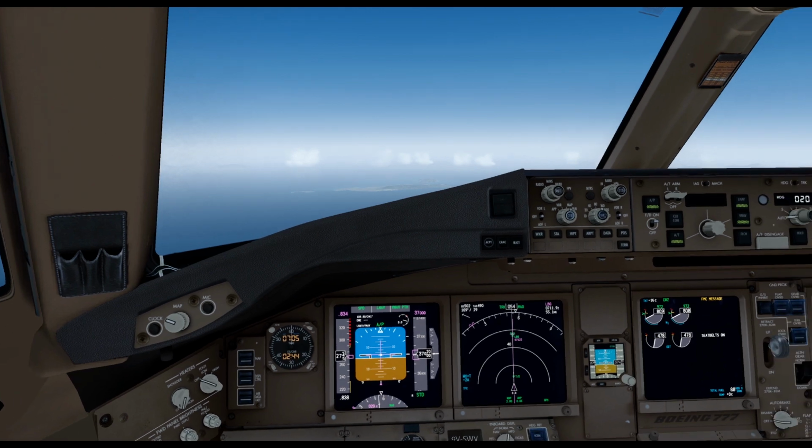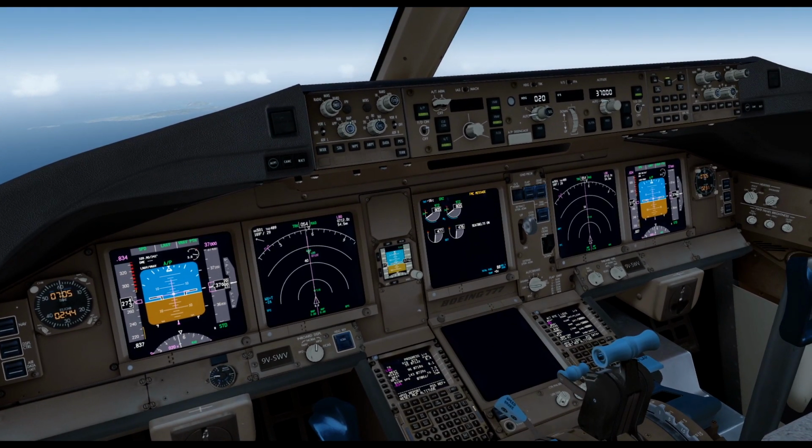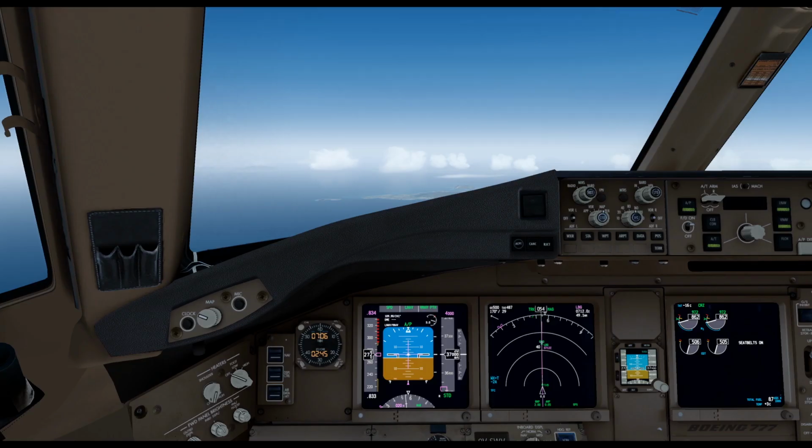Okay, folks, welcome back. We are about 140 miles away from Manila International Airport, and just coming up on our top of descent here, so I'm going to roll our altitude selector down to 4,000 as we've been cleared to descend via the Lubang 1 Charlie arrival. Are you ready for the approach brief?